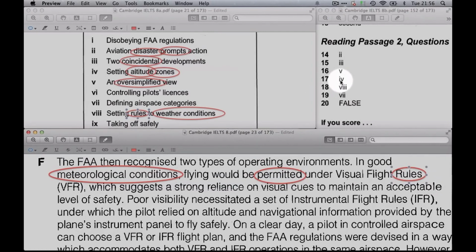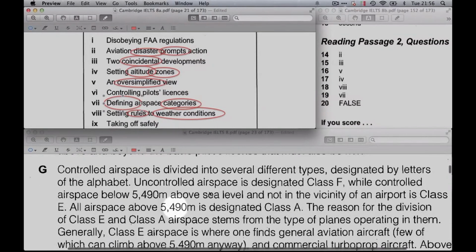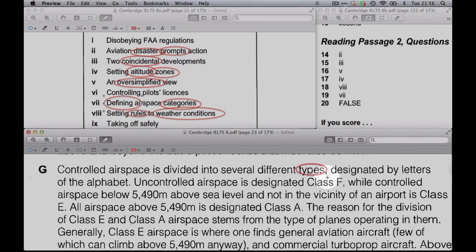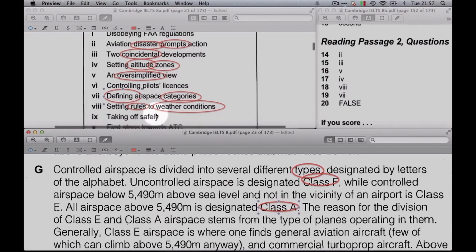Then we've got number 19, defining airspace categories. So the next one there, G, types, categories, and defining it. Defining meaning giving it a name. So there's class F, class A, class E and so forth. So there you've got the answers.